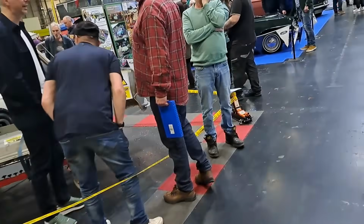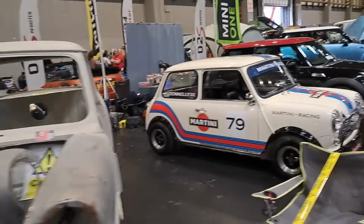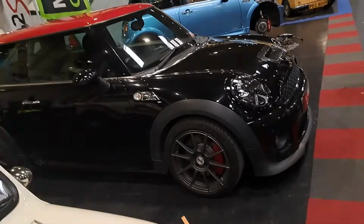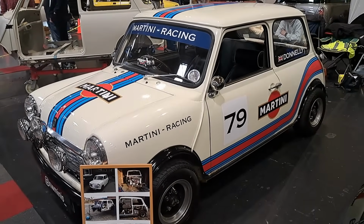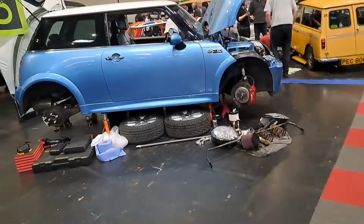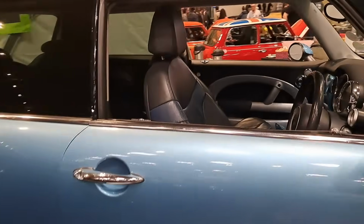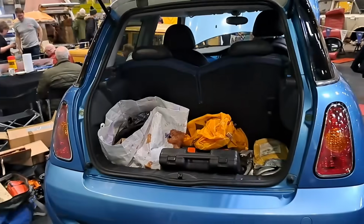Should try a mini convertible at some stage in my life, it might be fun. Right, more Mini action here. And then a bit of an interesting modified example here, a 70s one. Yes, it is on a V, so 79 to 80, and now it looks very different. Another R53 Cooper S with some different wheels on it, and another one here. Interesting interior on this. Not the biggest boots in the world, but not too bad for the size of the car.